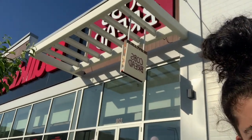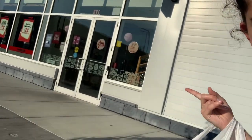Okay guys, so I just got off of work. As you can tell, that's COBS bread and the doors are locked. I'm just sitting here waiting for my father. The girl I work with, she drove away.